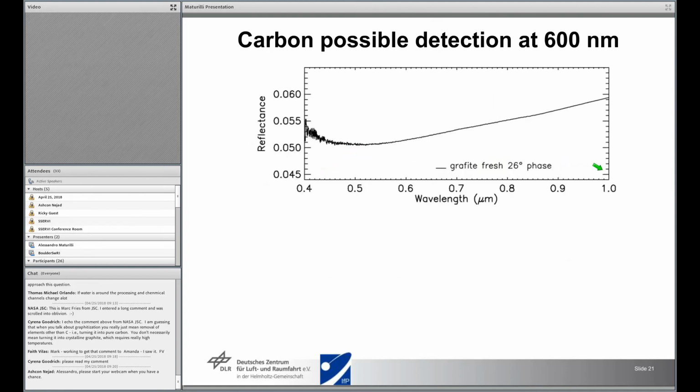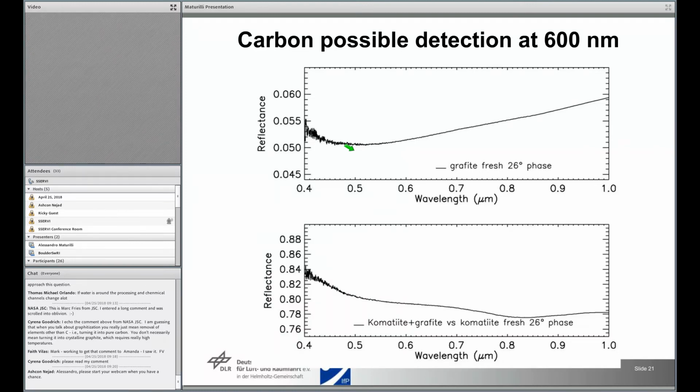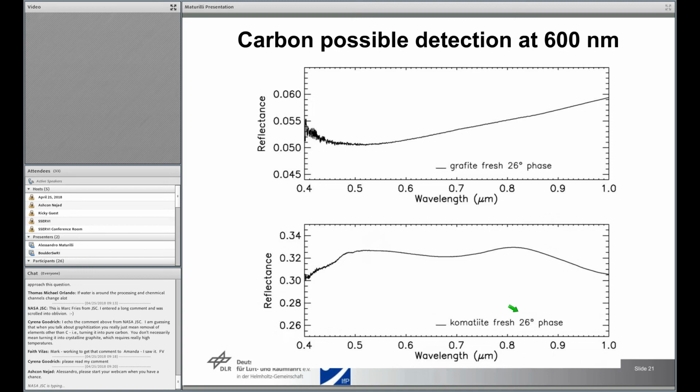And just to finish, this is a little bit of spoiling the next talk, because there has been a detection, or a possible detection, at 600 nanometers by Rachel Klima. We tried to repeat this detection, and this is our fresh graphite, and I cannot say that we see so much of a 0.6 micron band. We see something more around 500 nanometers. Nevertheless, if we mix komatiite and graphite, and we make a ratio of this mixture to the komatiite, following the same procedure that has been used by MDIS, we don't see so much of a band here. We see more some feature around 0.8 micron, but this feature belongs to komatiite, so we don't believe that it's something to do with the graphite.